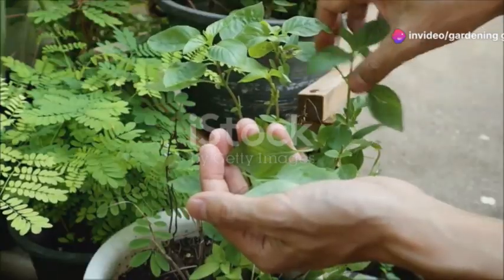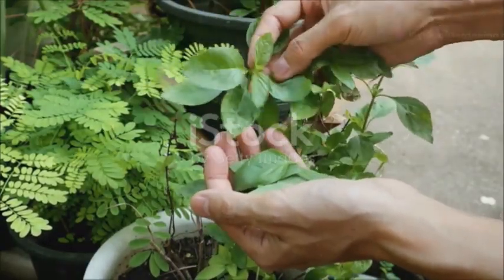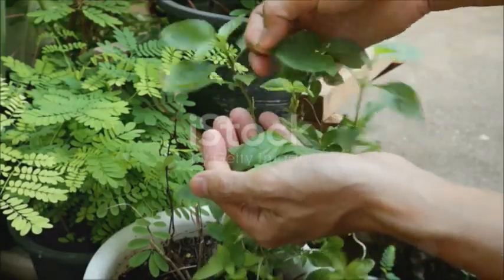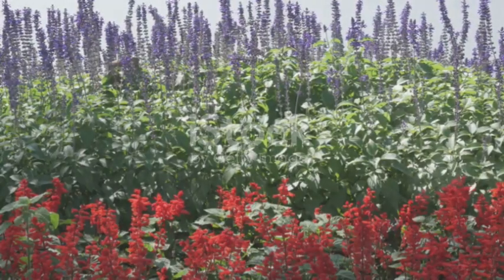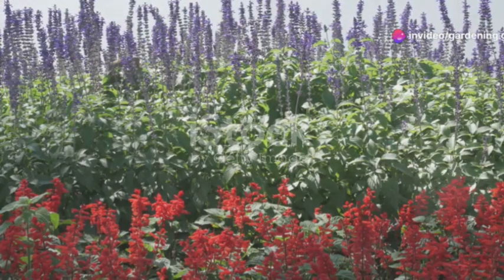Choosing the right salvia can be a joy in itself. The process of selecting the perfect bloom is an adventure filled with color and variety. With so many varieties to choose from, there's a salvia to suit every taste and garden style. Whether you prefer bold and bright or soft and subtle, there's a salvia for you.